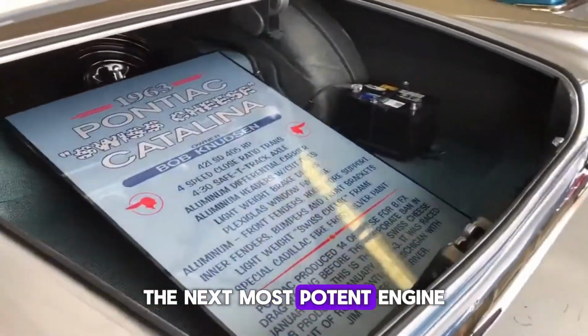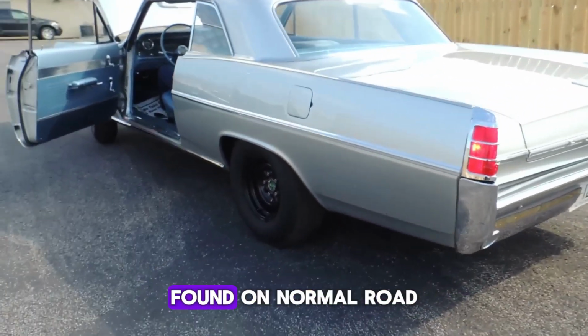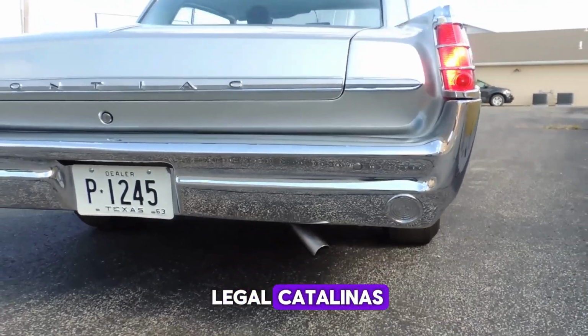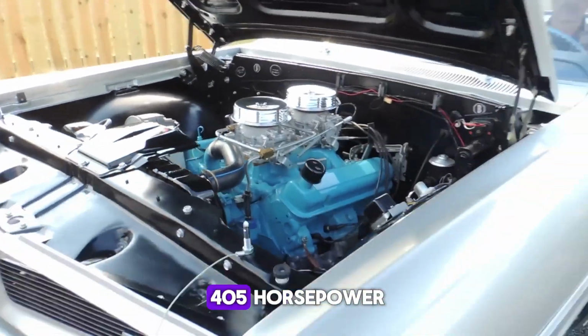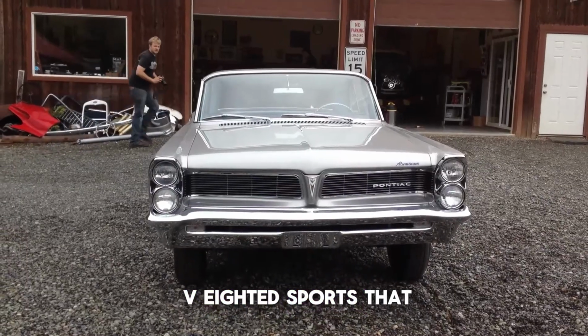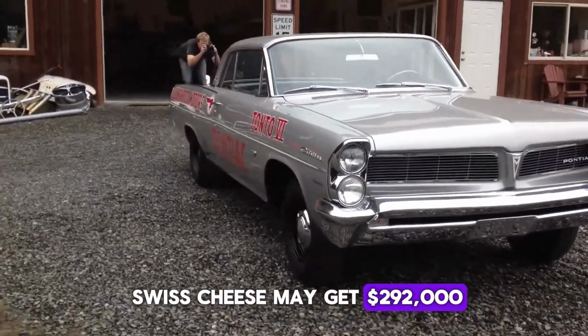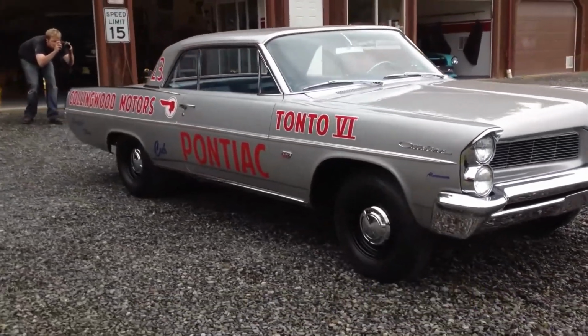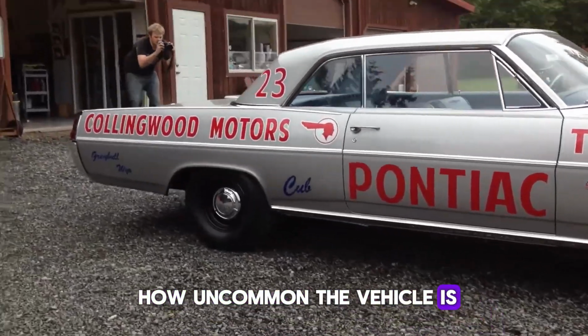The next most potent engine, a 390 horsepower optional V8 found on normal, road-legal Catalinas, is only 15 horsepower less powerful than the 405 horsepower 2x4 barrel V8 it sports. That, the Pontiac Catalina with Swiss cheese, may get $292,000. This makes sense, given how uncommon the vehicle is.